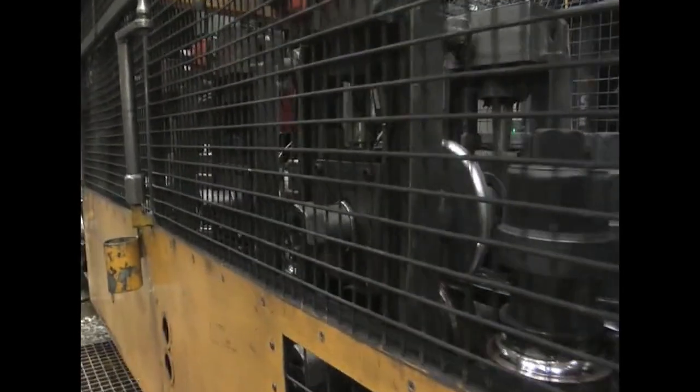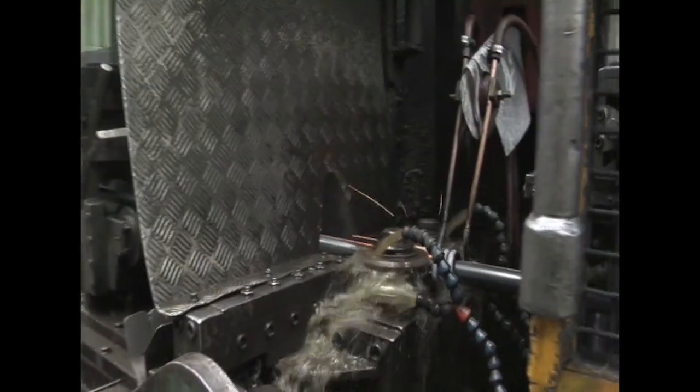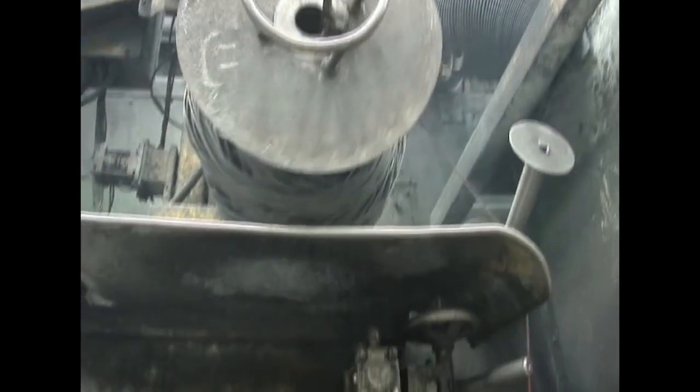The breakdown rolls start forming the strip into shape from flat to circular. After being partly shaped, it's sent through the fins, which is a set of rollers that gives more defined shape, enabling the strip to be tightly welded together. It's then scarfed to remove the welded slag on top of the tube.